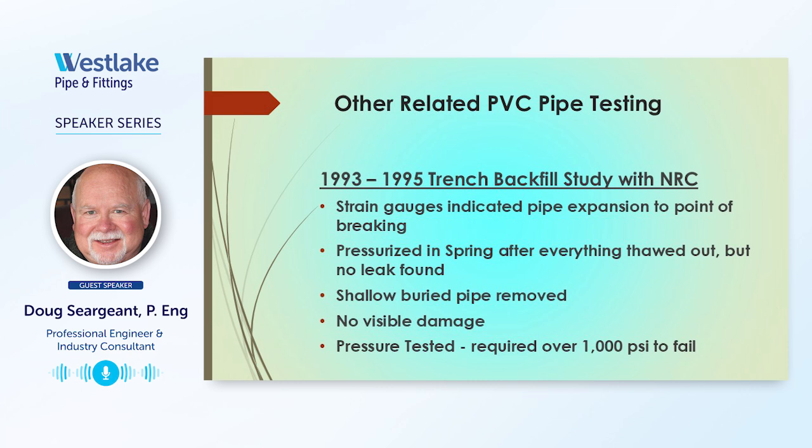So we dug out some of that shallow buried pipe, took it over to the lab and put it through a pressure test, and it still required over 1,000 PSI to fail. So that suggested to us that if we have some catastrophic event where we have a freezing incident that occurs on our system, we can probably wait for it to thaw out and it'll be fine, and we'll be able to carry on with minimal damage or maybe no damage to the system.